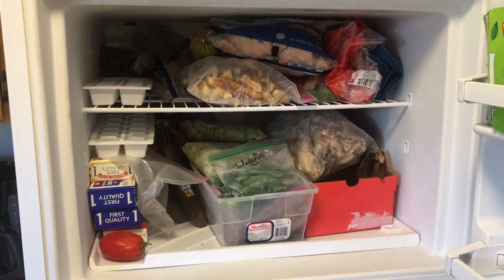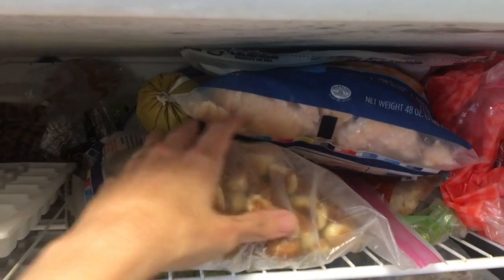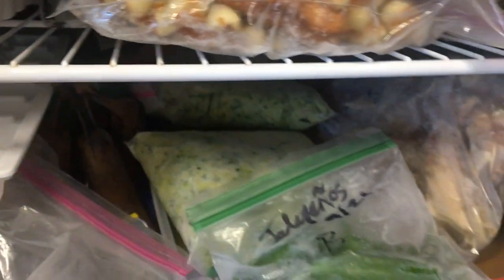Now, I have made efforts to organize it in the past, and you can see when I show it to you that there are some remnants of organization in there. But as we're heading into the fall and winter months, I'm just wanting to make sure that I have everything organized, stuff that we have put in there to save from the summer, that is findable and ready to use for different recipes and things.